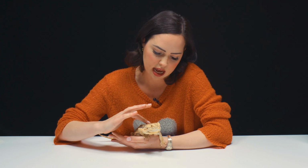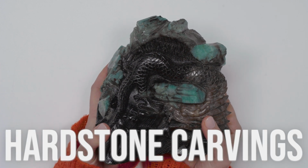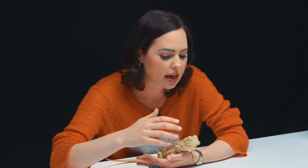Bearded dragons, I've been told, come from inland Australia. I have actually never held one. Today, I am not just gonna have a little conversation with Bowser. We're also gonna talk about hardstone carvings. What you need to know about hardstone carving is it's taking material like jadeite, onyx.